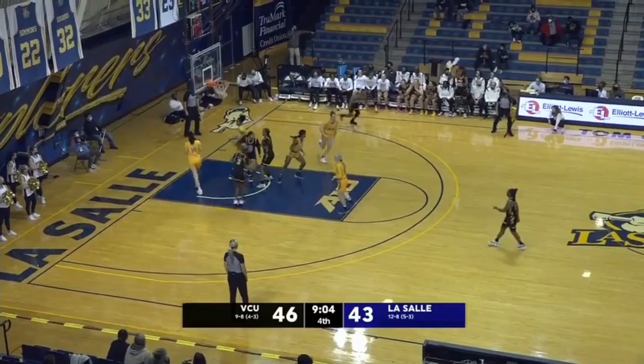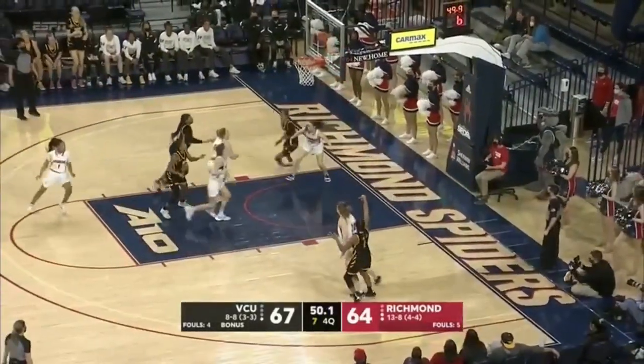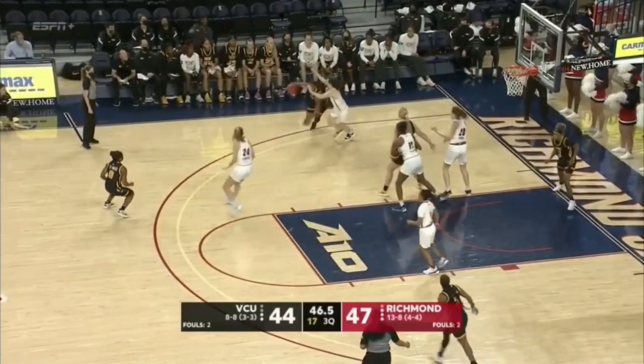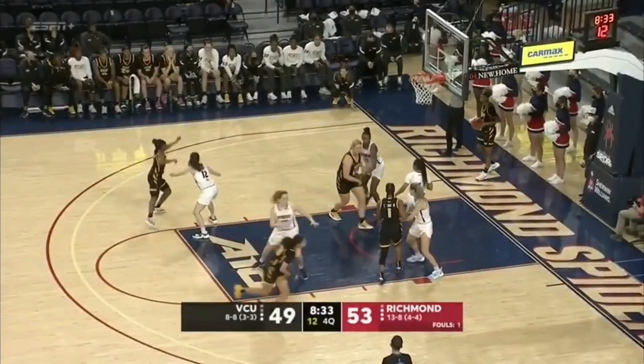Step back, shot clock too. Robinson wide open on the baseline and good. Off to the wing. Robinson finding traffic inside and connect. One way or the other, she bothered that shot.